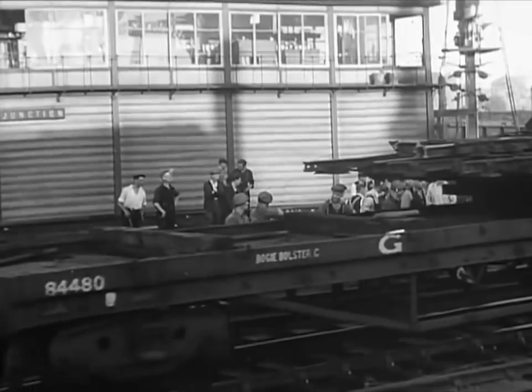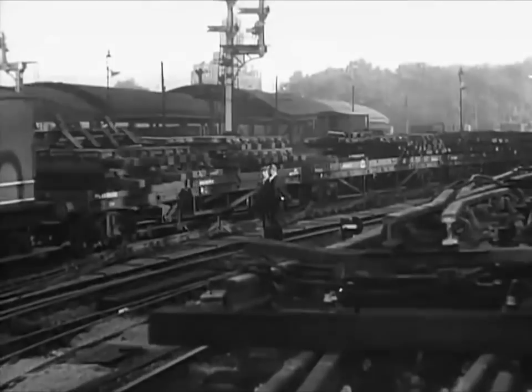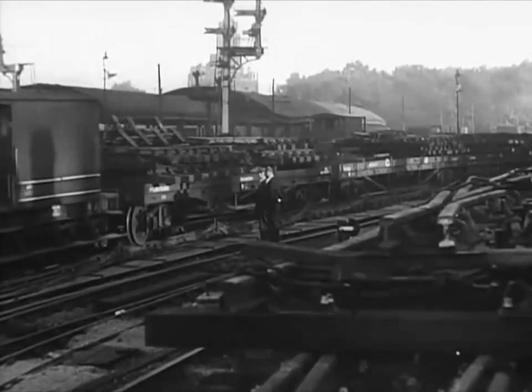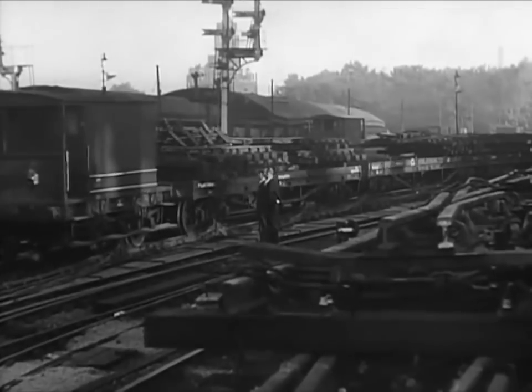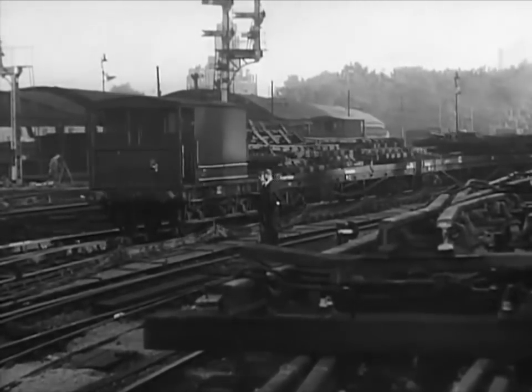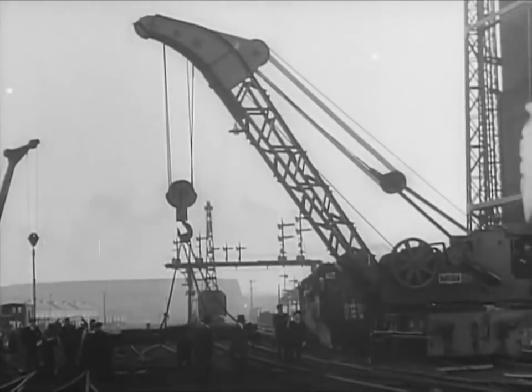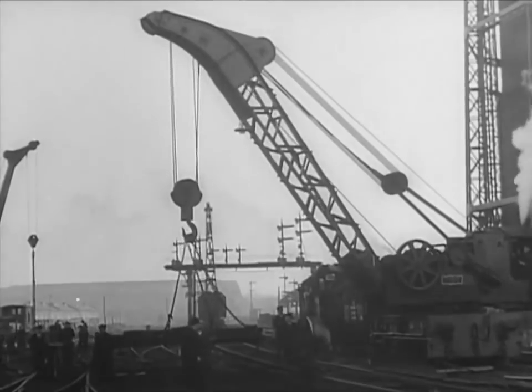In the dim morning light, the train leaves the site. On an adjacent line, the new material stands ready. As soon as the train load of old material cleared the site, the work of putting the new into position started. On this occasion, a 36-ton breakdown crane was used for swinging the new prefabricated track into position.